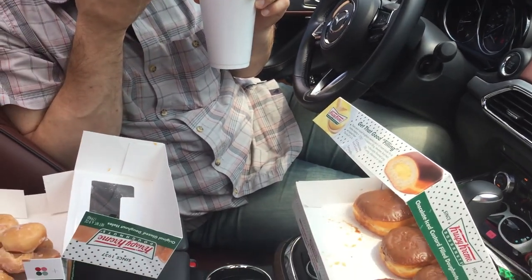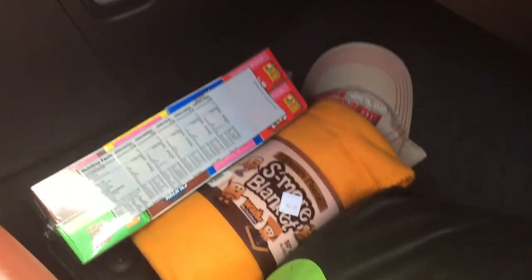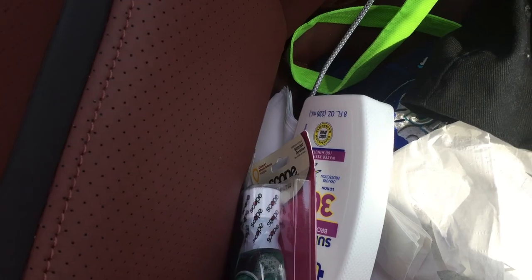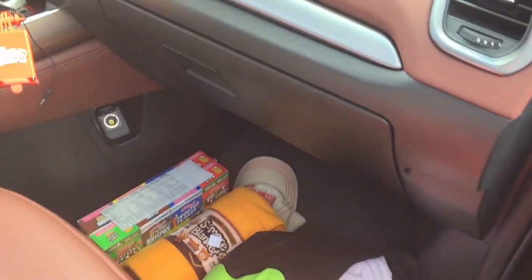I also got all the other stuff that I obviously forgot to pack. I got a blanket, since I don't have one. A boxed cereal, so the kids can actually munch on something. I also got a mouthwash and a sunscreen. And this awesome bag, because the one I brought literally ripped the minute I left the cottage.